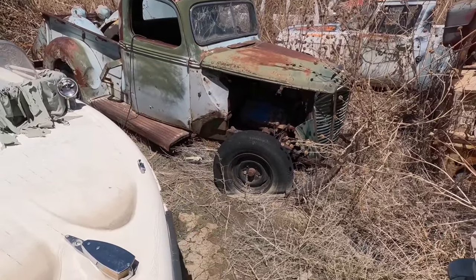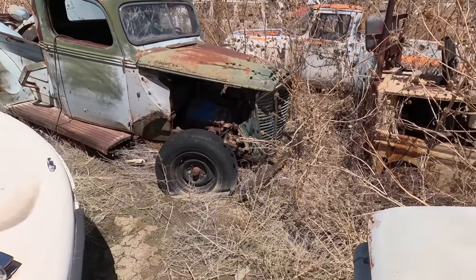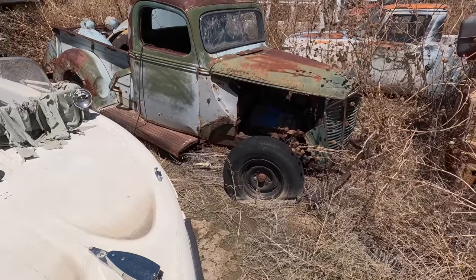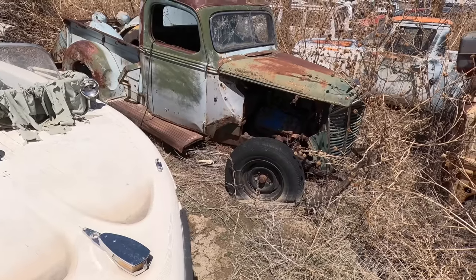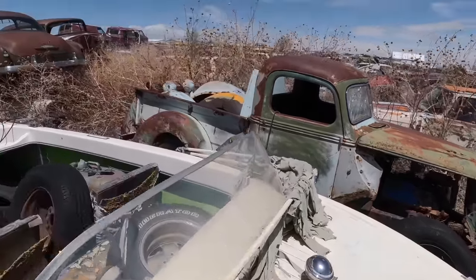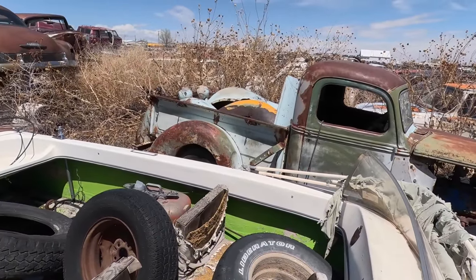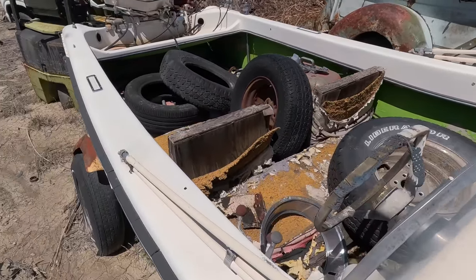Look at that. Still a flathead V8 in there. The grill looks like it used to be good, except something got pushed into it. The cab. That door looks like it has a little rust. The cab looks like it has just a little bit of rust. And then I think all the fenders are in the bed of the truck with another hood, and the lights are on the fenders. Got an old boat right here.